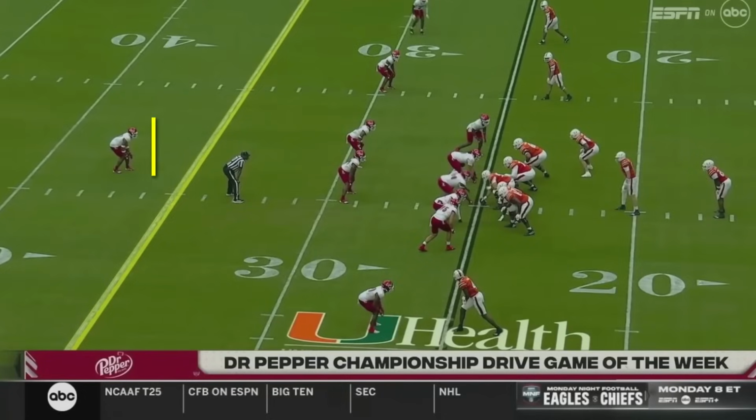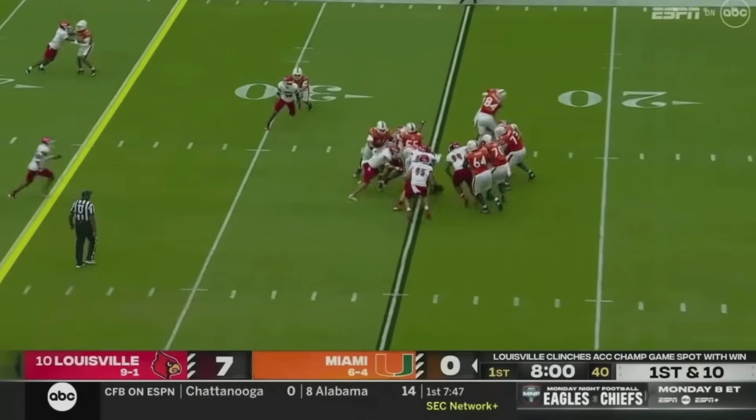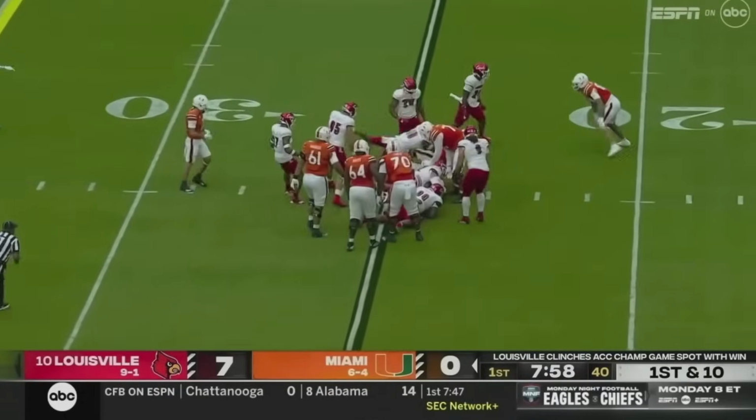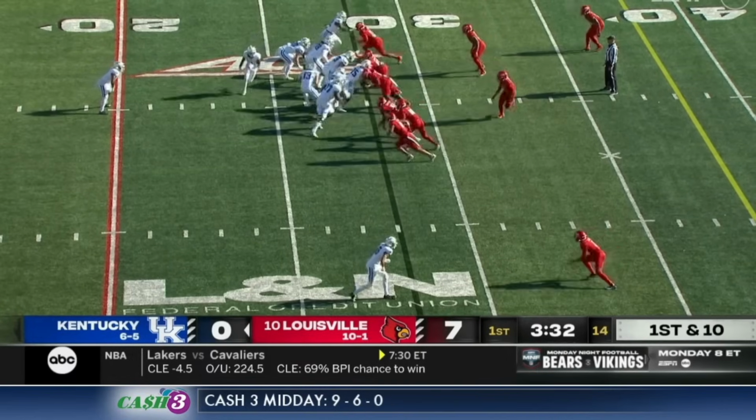One of the things that makes this Louisville team so tricky is that while they do have a good offense, their defense is probably even better. And just like their offense, it starts and stops with the run game. Louisville plays a lot of one-high coverages, and while they occasionally mix in some two-high stuff, they like to focus on stopping the run.